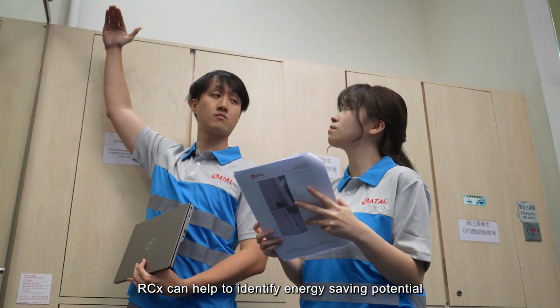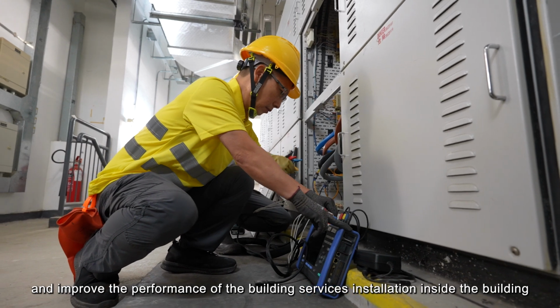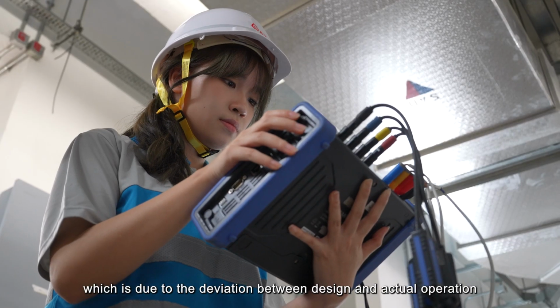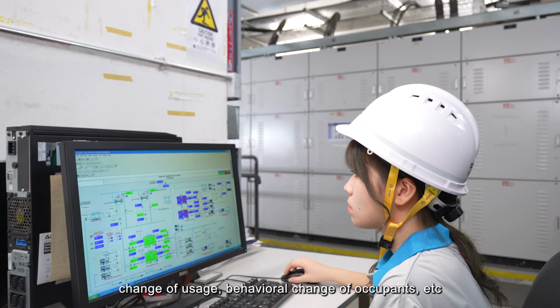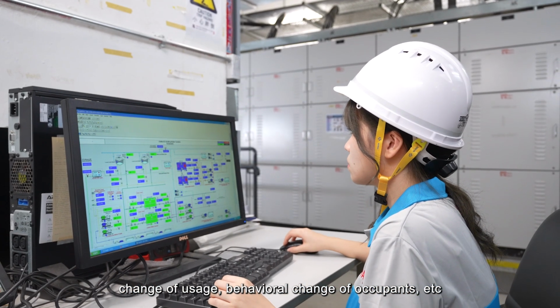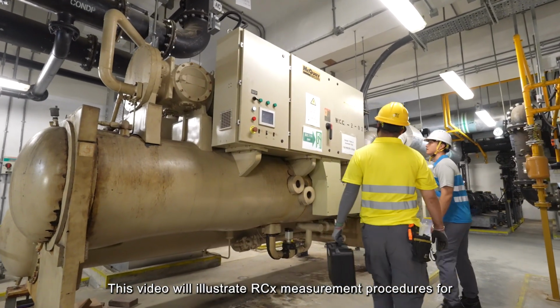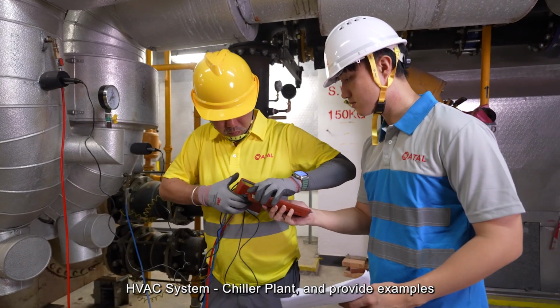RCX can help to identify energy-saving potential and improve the performance of the building services installation inside the building, which is due to the deviation between design and actual operation, change of usage, behavioral changes of occupants, etc. This video will illustrate RCX measurement procedures for HVAC system, chiller plant, and provide examples.